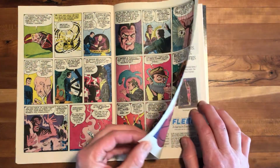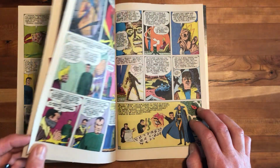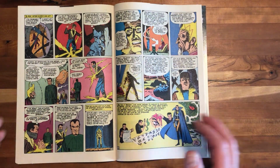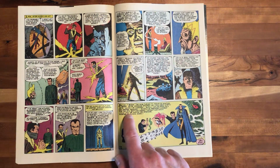And it's just really brilliant artwork that Ditko brings to the table here in showing off the mystical powers on display from the various characters, Baron Mordo, Doctor Strange. And it's tremendous stuff. I'll just read the last passage here.